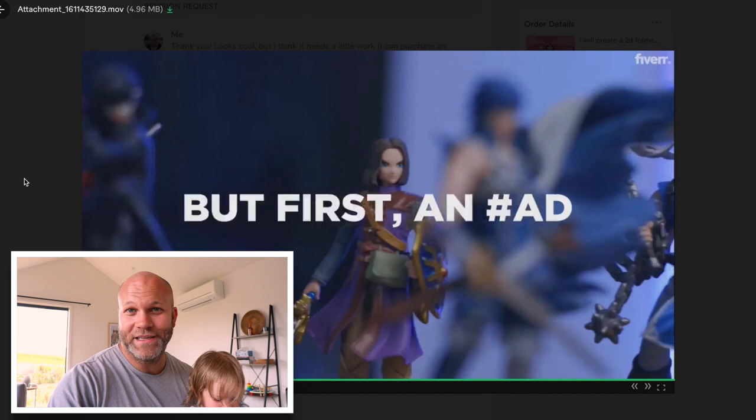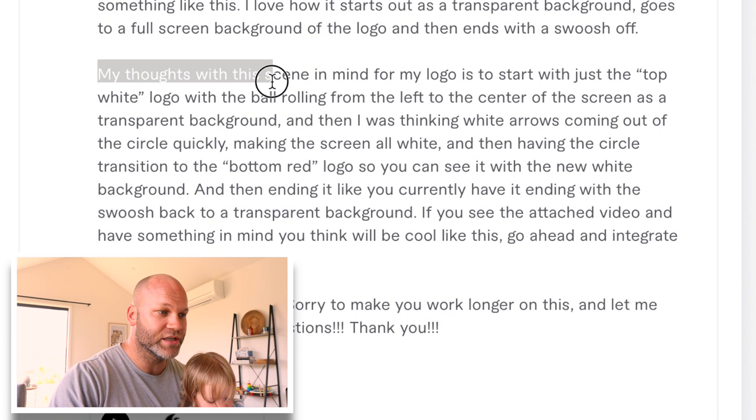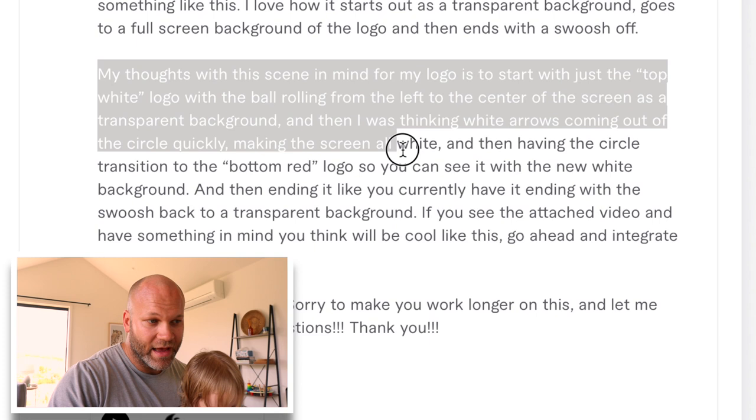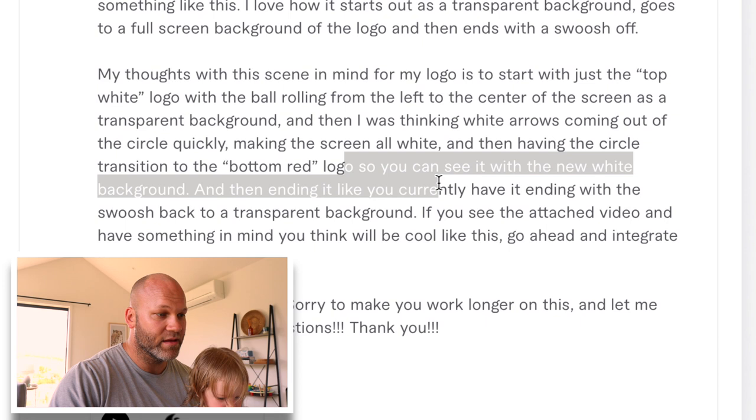So I sent them that as inspiration, and I said, my thoughts with this scene in mind for my logo is that it starts with the top white logo of the three variations, the ball rolling from the left to the center of the screen on a white transparent background. And then I was thinking the white arrows coming off the circle quickly, making the screen all white, and then having the circle transition to the bottom red logo, as you can see now with the white background. Then ending like you have it currently with the swoosh back to a transparent background.